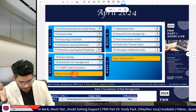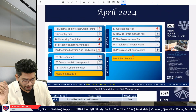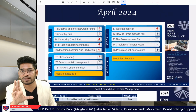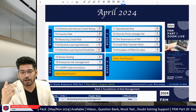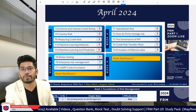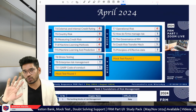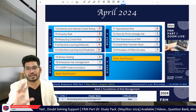Once you appear for mock round 1, my recommendation is to revise all 4 subjects in 5-6 days and then appear for mock round 2. Again, my recommendation is don't appear for any mock in the last 7 days of your examination. Why? Because if you score low in that mock, it will take a toll on your confidence, and with low confidence, no matter how good your preparation is, you will face problems in the examination. So make sure you appear for mocks at least 20 days before the examination, and don't assess your performance in the last 7 days.